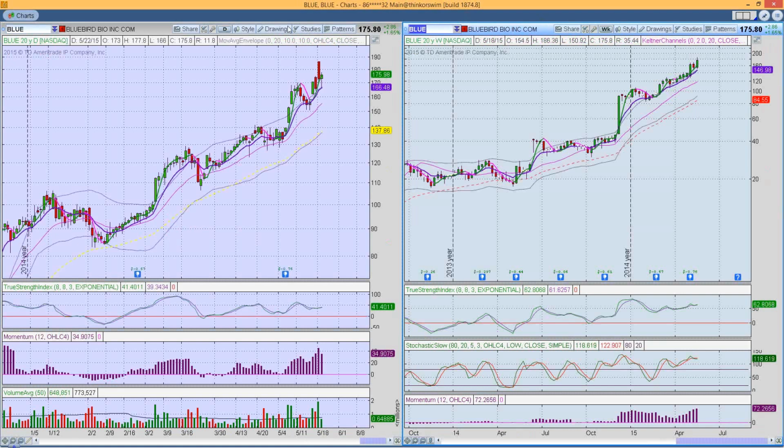Bluebird Bio. Okay, volume. Had a lot of buying coming in. Over here, see big volume buying days. Positives on the momentum. Same thing, positive on the momentum on the weekly chart. At the same time, it is extended. And so we would like to see a little, it does a nice job of putting in patterns. So it may be in the process of putting in a pattern right now.